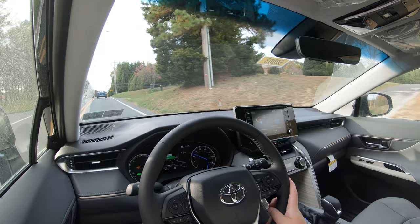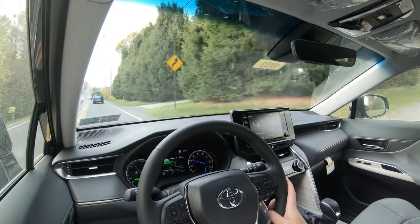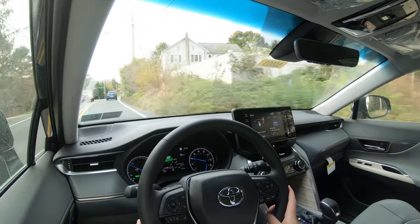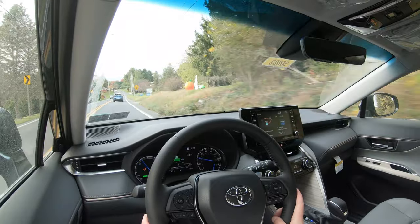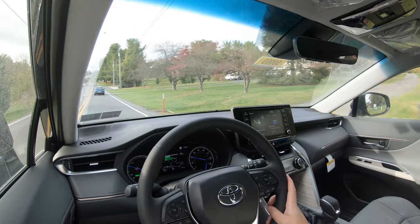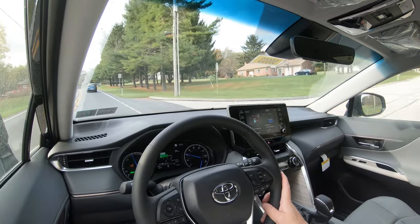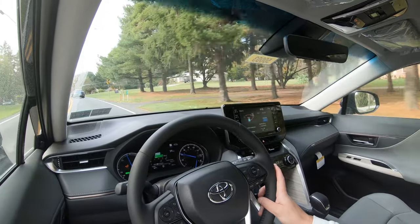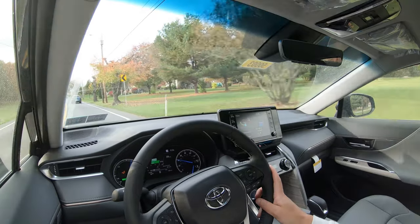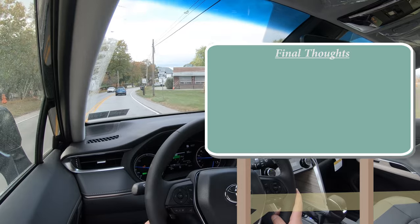And what that is going to include for all trim levels is a pre-collision system with pedestrian detection, lane departure alert with steering assist, lane tracing assist, automatic high beams, dynamic radar cruise control, and road sign assist as well. And then in addition to that, all trims actually also get a blind spot monitoring system with rear cross traffic alert. And if you were to go with the XLE or Limited, you will also find front and rear parking sensors as well.